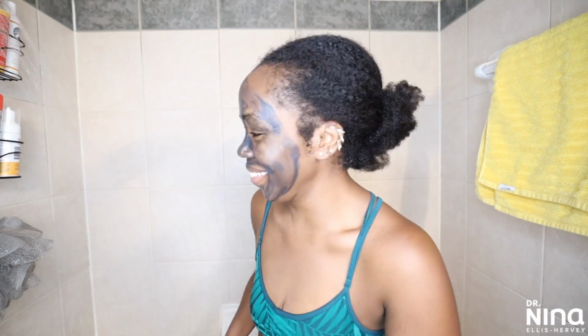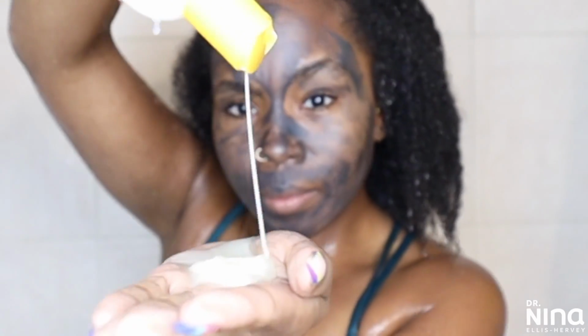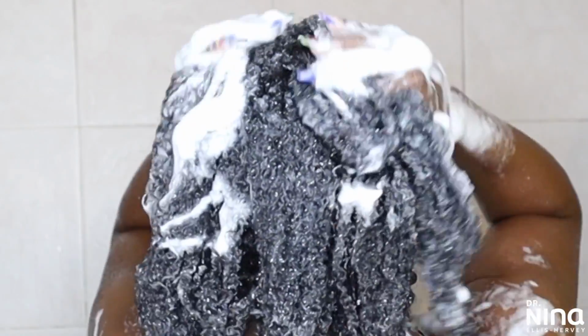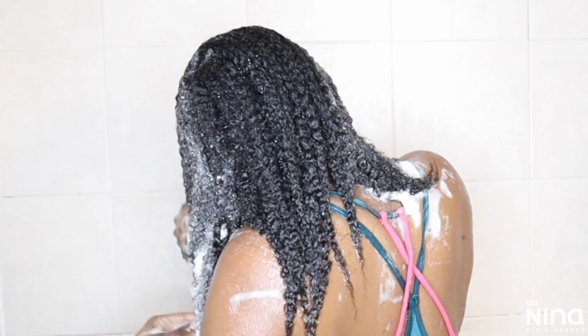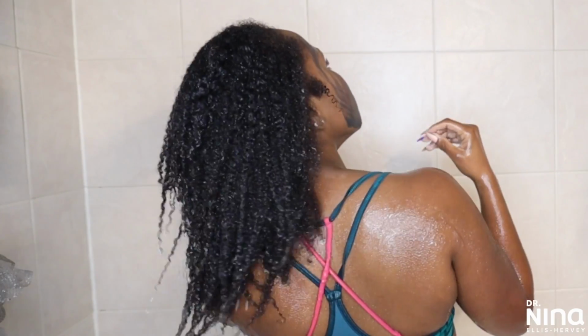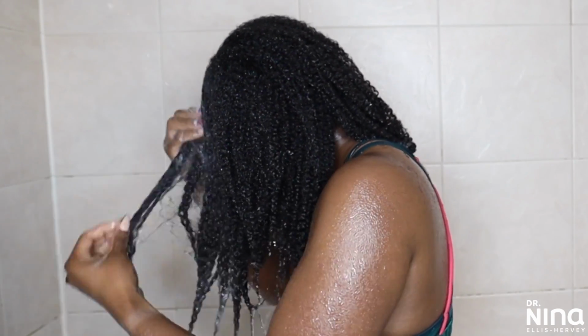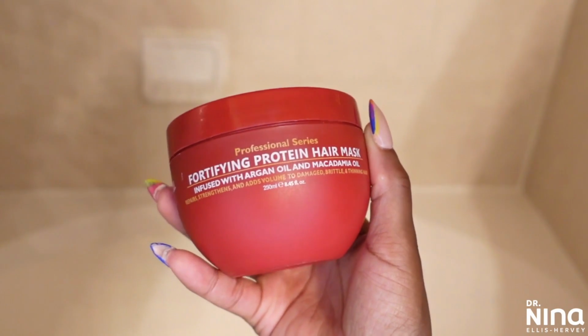Now it's time to head to our favorite part, the cleansing portion. Yes, and I'm getting in the shower, allowing this mask to continue to naturally dry. Here lately, y'all, unless I'm in braids, I try to ensure that I'm keeping the stank out of my hair by washing 1 to 2 times a week. And today I'm using the Cream of Nature Coconut Milk Detangling and Conditioning Shampoo, which leaves my hair feeling soft and not stripped. So I focused heavy on my scalp because it's an extension of my skin and it can get full of bacteria and sweat, which leads to, you guessed it, stank.